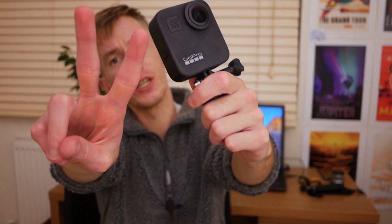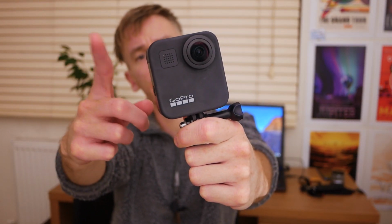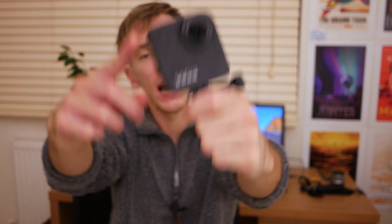The second feature I want to see on the Max, and this is something that can be added to the camera itself, is more frame rate options. I want to be able to shoot in 50 frames per second, 60 frames per second, 100 frames per second, if that's at all possible. I don't mind if the quality of the video is lower because of that, but I just want the options. At the moment, you can only film in 5.7K at 30 or 25 frames per second in the 360 mode.